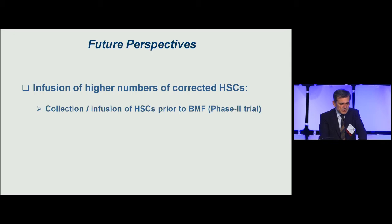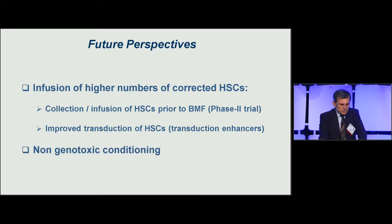in these patients, and this will be performed both by collecting and infusing the stem cells prior to the development of the bone marrow failure, by means of the use of transduction enhancers, and also we have considered the possibility of conducting some mild conditioning to facilitate the homing of corrected stem cells in these patients, ideally with non-genotoxic conditioning.